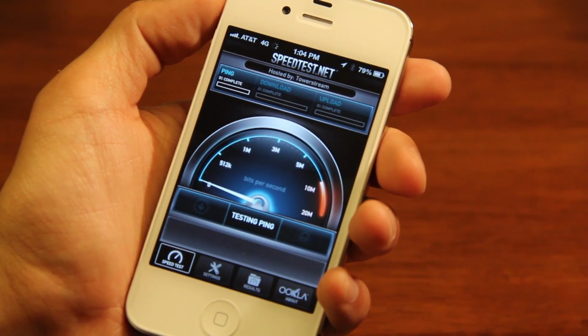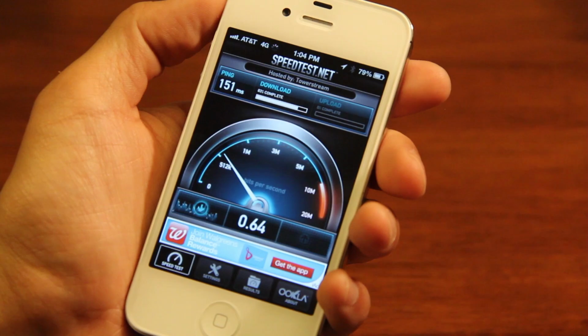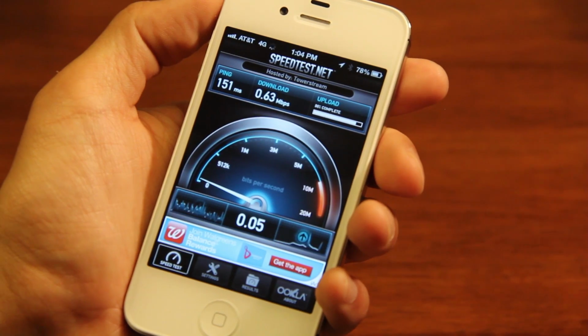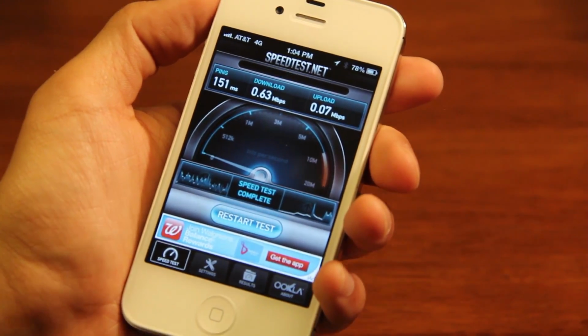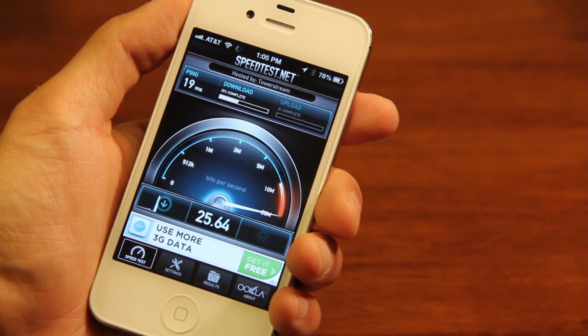This is the AT&T on the 4S. 151 milliseconds to ping. Download is just 0.63, and the upload is a measly 0.07. And just for fun, I thought I would do a Wi-Fi on the 4S just to compare.